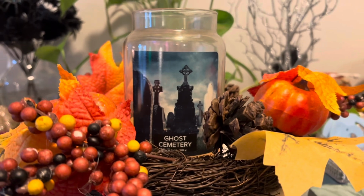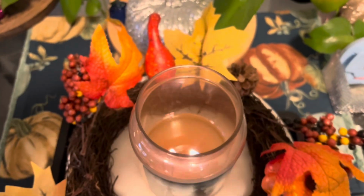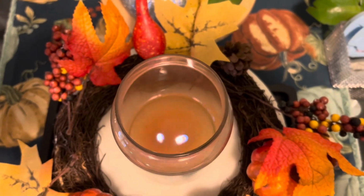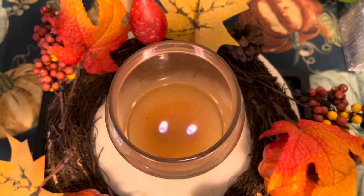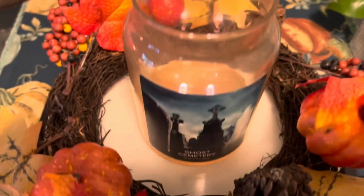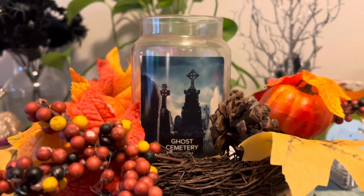It starts pooling out in a pretty reasonable amount of time, and you do start picking up on some more strength and throw. But almost every Village candle I've ever burned has gone through a period where it's teeny tiny wicks and itty bitty flames, and all you can really do is just let it ride the wave and fix itself. And so since these are 170-hour burn times, I would say that these Village candles aren't for everybody, but I really, really do like them.